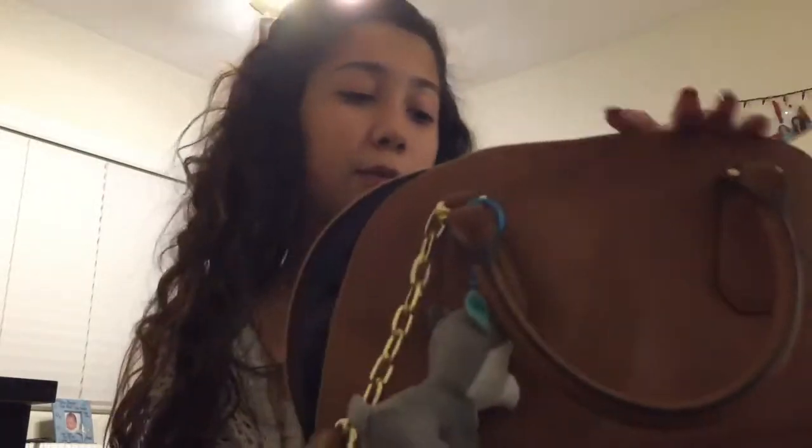Inside of here, it's polka dot. It's really pretty, and it has two pockets, a big pocket and a zip-up pocket. And here, I just have my two wallets, my sunglasses, and my phone charger. I really like this purse, and I didn't have enough money to buy it, so it's my Christmas present.